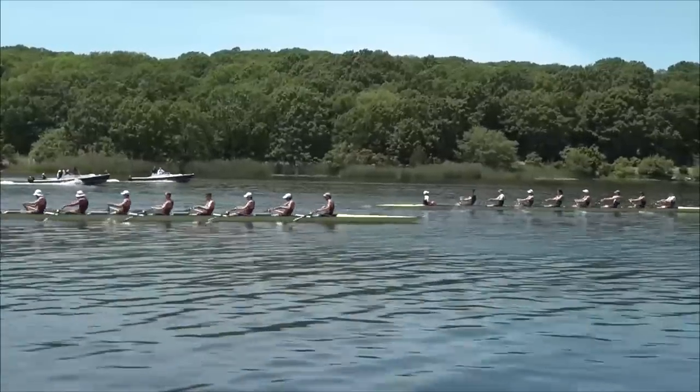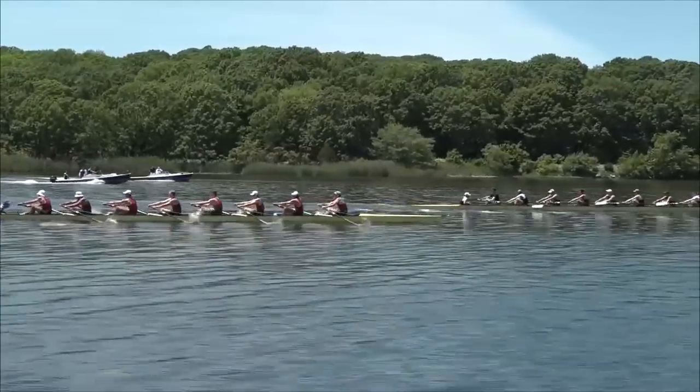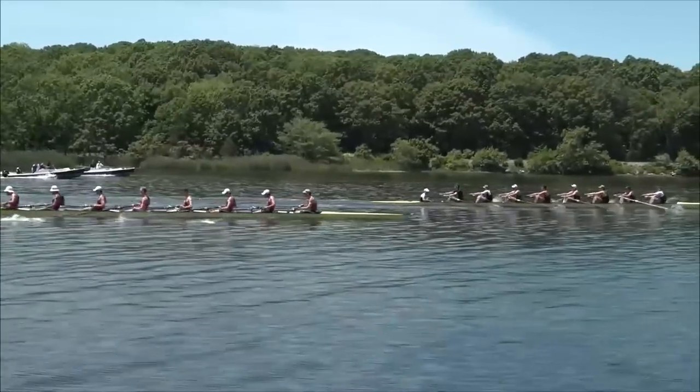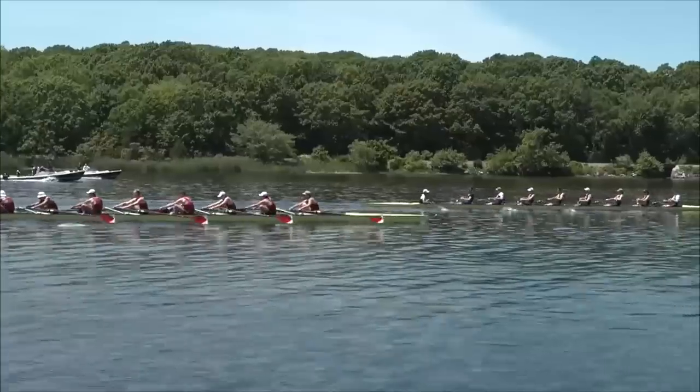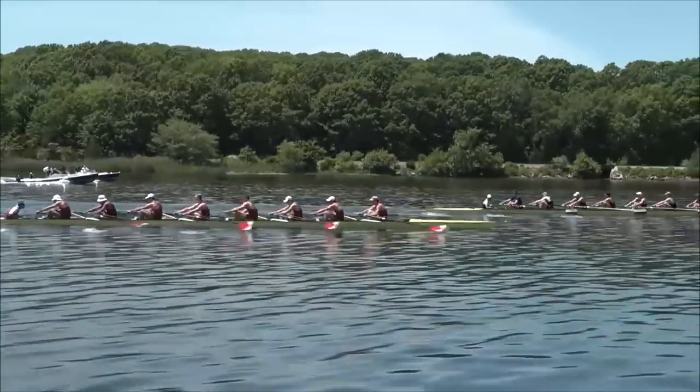Well, this is a brave effort from the Harvard Crimson, but if they're going to win this race, they need to change something right now. I mean, it's a credit to them for holding on to the speed of this silver medal IRA crew, but they need to change their position somewhat and set them up for the close.